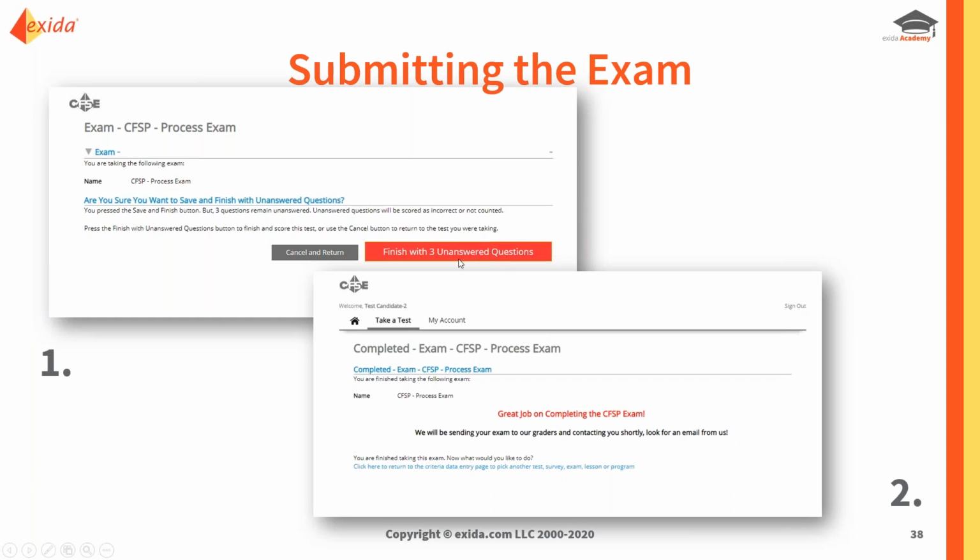You can't change your answers. Until this point, you can always change your answers, go back to anything you want, take all the time in the world that you need. When you complete it, you'll get a sign. You'll get this. Hey, good job, which is important. You want to see that you finished. And what happens immediately is once you finish, that exam gets sent directly to the administration.